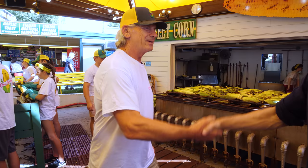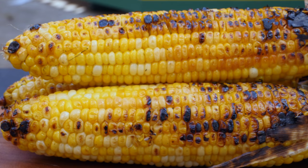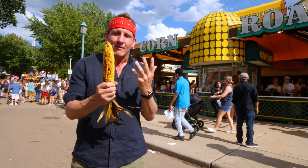Brad, thank you so much. I'm so pumped to try your corn. I've tried a lot of different corn, but I've never had this type of sweet corn in Minnesota from Japan. Okay. Let's see. Enough of the interview, enough of the story. I finally have this big, thick piece of corn in my hands right now.